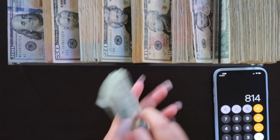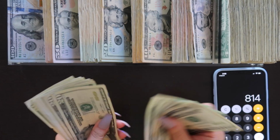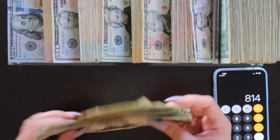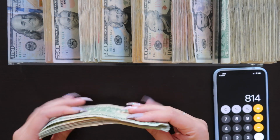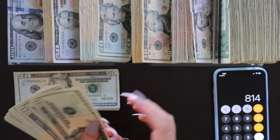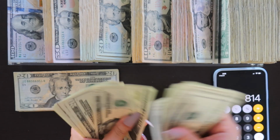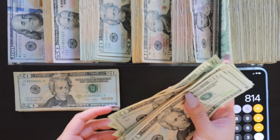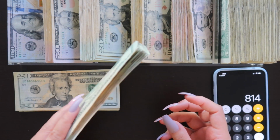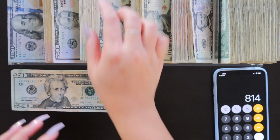So let's just start. 20, 40, 60, 80, counting in hundreds up to 500. How am I picking up exact, like, perfect amounts? 500. Okay, another round of 20s, 40, 60, 80, and I picked up another exact 500. How is that possible? This is so weird. I mean, I'm here for it, but okay. So 1,000. This is wild.